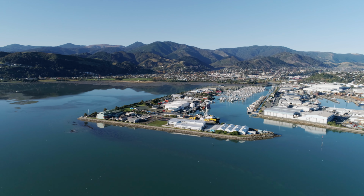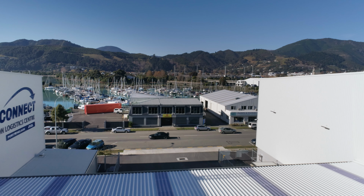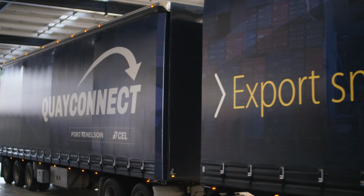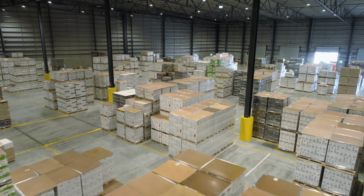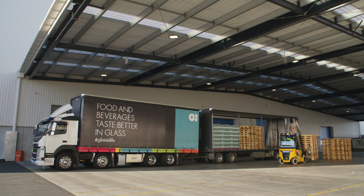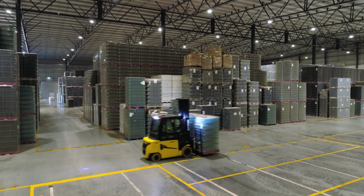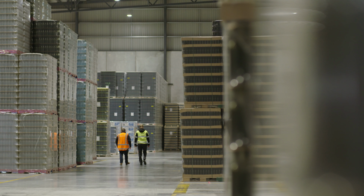Nelson as a region continues to grow, and our cargo volumes continue to grow. So this building here and what it's allowed us to do in the wine logistics space has been a really important part of the Port Nelson business as a whole. It's getting trucks off the road and making the whole supply chain more efficient. It's always a good feeling when you know that something that you help create wins awards and makes New Zealand a better place.